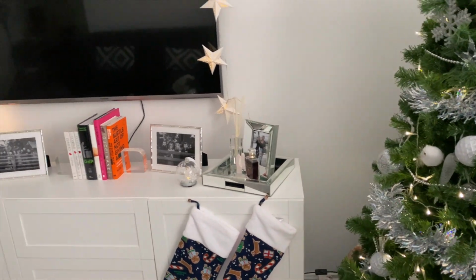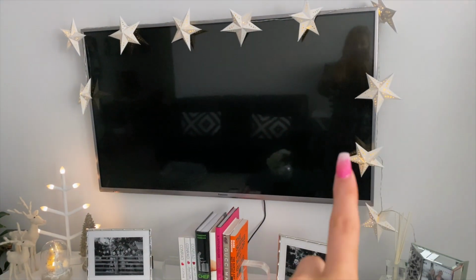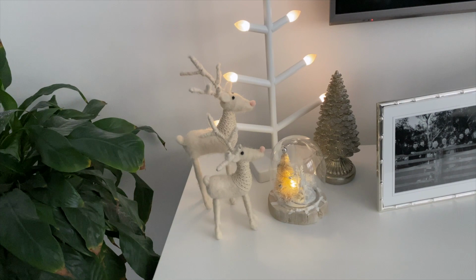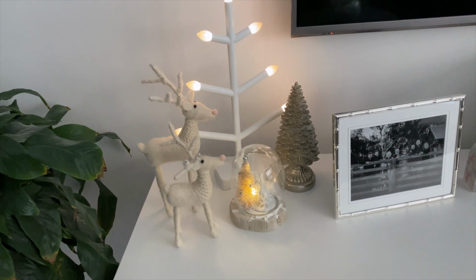Then when you come over to the little TV cabinet, these starlights are from IKEA. So is this little table lamp. These little reindeer things are from Gorgeousness Home, which is a little local boutique in my hometown.